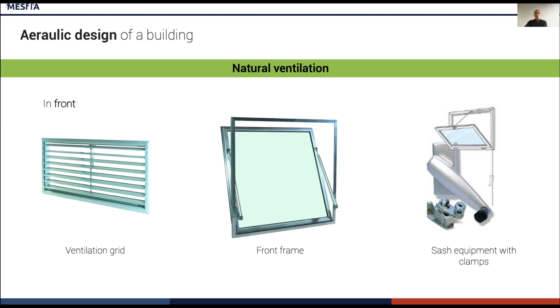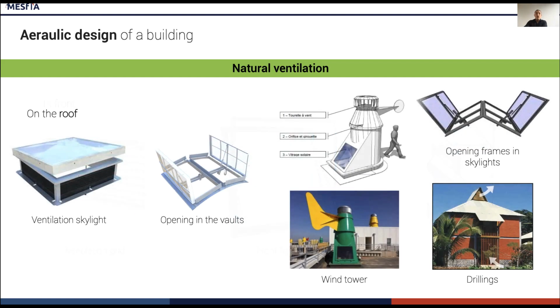At the technological level, what we generally have is a ventilation grid in the frame or sash equipment with clamps, and on the roof, ventilation skylights, openings in the vaults, opening frames in skylights, railings, and wind towers. Wind tower: the principle is that the turrets are composed of a fixed part anchored in a concrete slab and two mobile parts. A movable part with a vane equipped with a hole is oriented towards the wind to create an overpressure, improving the draft. To further increase the thermal draft, glazing is added at the foot of the turret to increase the temperature at the outlet of the extraction ducts, and thus favor the draft in the form of a solar chimney.